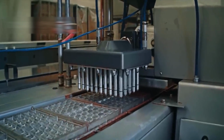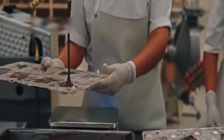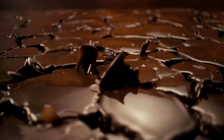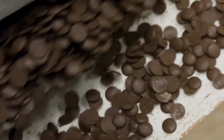The Ghirardelli artisans have put in the work to understand just how temperature affects their precision-tempered goods. After your first bite of a Ghirardelli square, the way it calmly melts away is proof that taking these extra steps pays off every time. Now that our chocolate is perfect, let's head to molding and packaging this tasty creation.